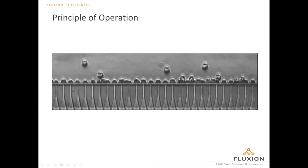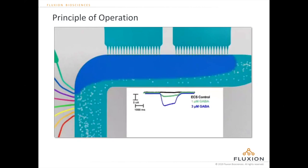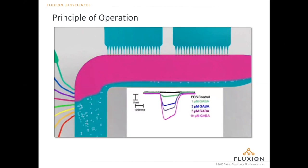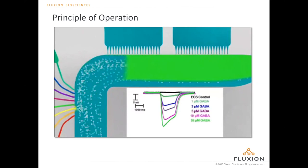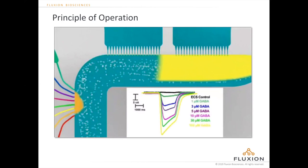Once the cells are trapped, the compounds are released and recording is done. In its simplest form, wash steps are simply adding gaps between the compound releases. As you can see here, as soon as we turn off the compound, this is basically a wash step. Compounds flow at the same speed towards the cell and are washed at basically the same speed. So with this system, the speed can also be controlled.